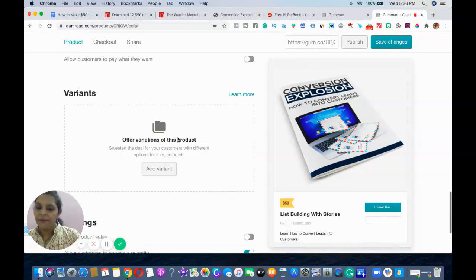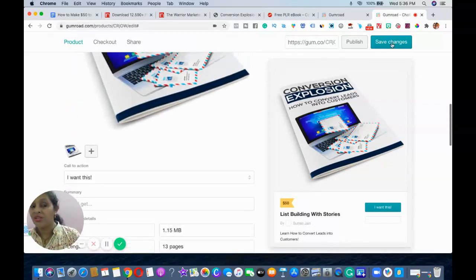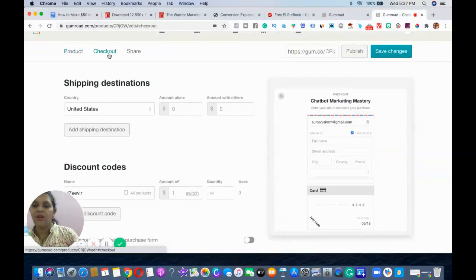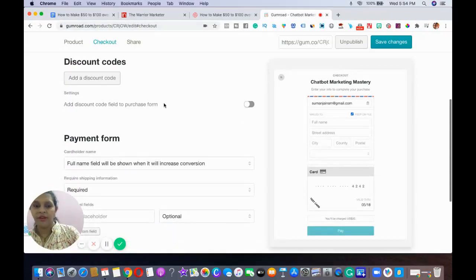Once you complete all this process, you just need to click on save changes. Once you click on save changes, everything you have put in here will be saved. And the next process is you need to go to the next page, which is called checkout, right? What you need to do is type in elsewhere. What I've done is I have added this information, and if you want to add this, you can definitely add this information.